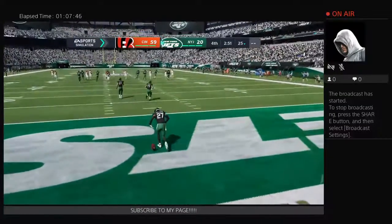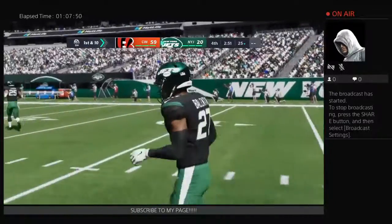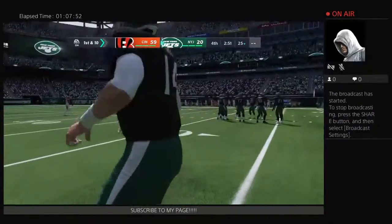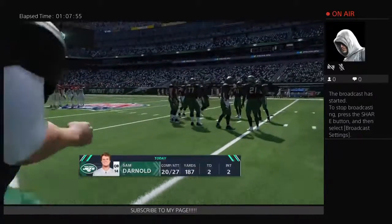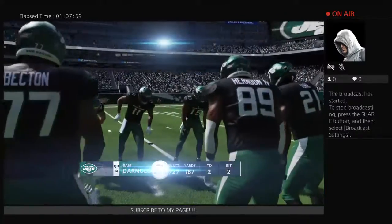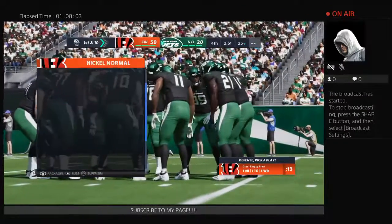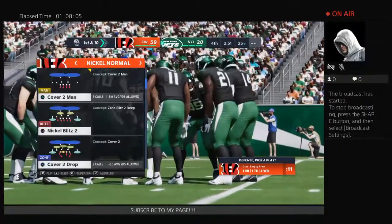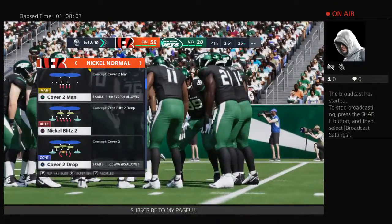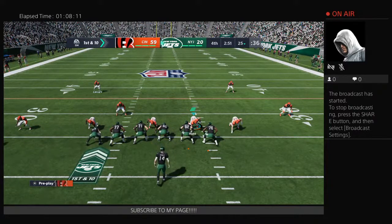Taken about 7 yards deep. And Ballantyne going to sit on this one. That'll be a touchback. 25-yard line. So out now come the Jets. Darnold going to lead the Jets up now, 1st and 10 at their own 25-yard line.